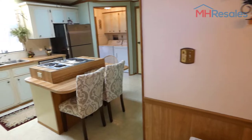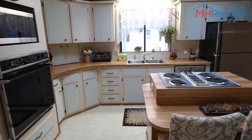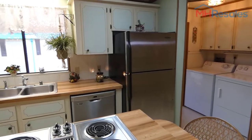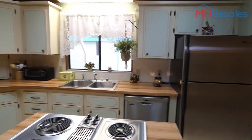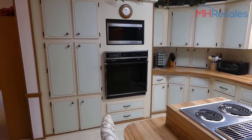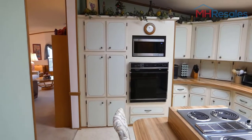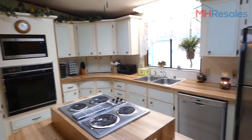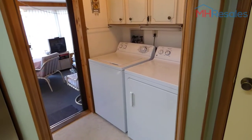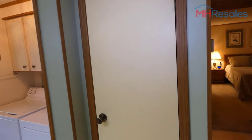And then into this beautiful kitchen, a cooktop island Jenn-Air grill with downdraft, stainless steel refrigerator and dishwasher, lots of cabinet space. There are 20 cabinets in this home. Deep cabinets next to the stove. And then very conveniently located is the washer and dryer with storage above, a large pantry behind those doors.